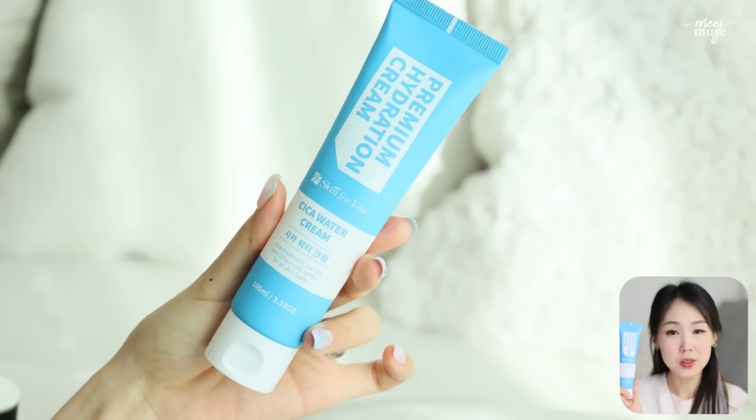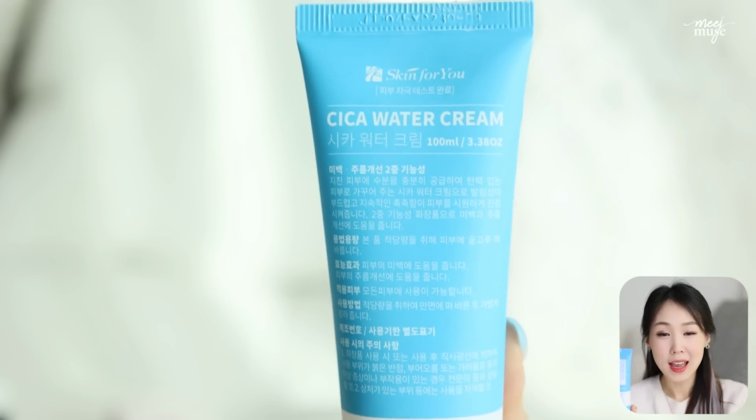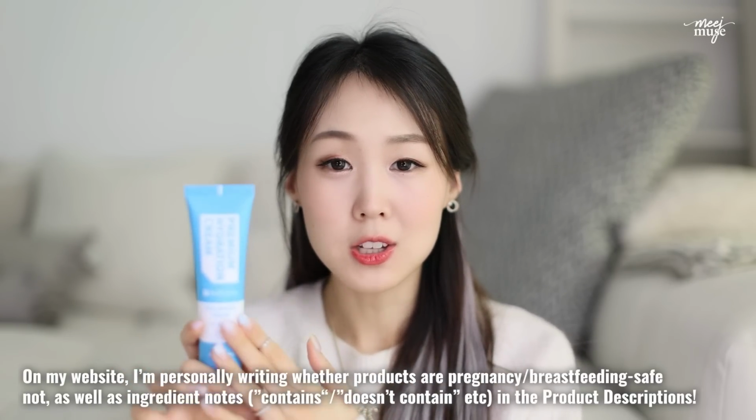This is the Premium Hydration Cream by Skin4U, the Cica Water Cream. This is also one that I found last year through Kotra, and I love it. You can use it on your baby. You can use all of these on your baby apart from retinol ones and things like that, but it states that it's made to be safe for your baby as well, and you can use it for your body.